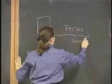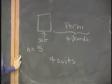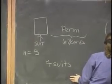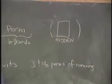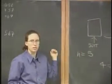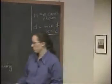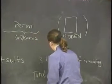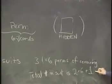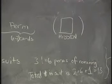I guess this is in general n minus 2 cards. So the remaining 3 cards can be permuted. There are 3 factorial permutations of that. But we had a choice as to which card we chose from the given suit, and so the actual total number of cards that we can have in the suit is 2 times 6 plus 1, which is 13. And so the total number of cards in the deck for which this strategy works is 4 times 13, which is 52.